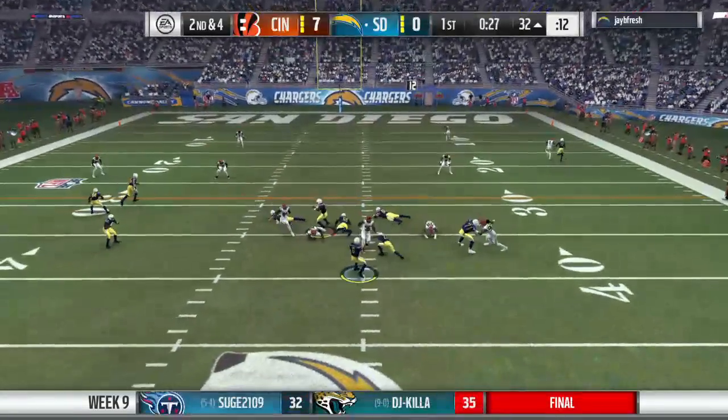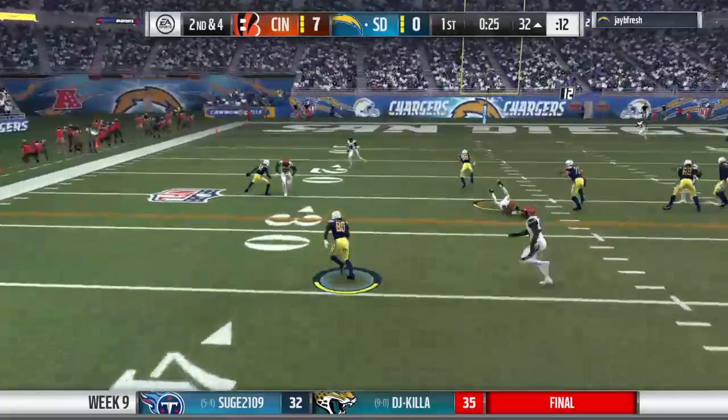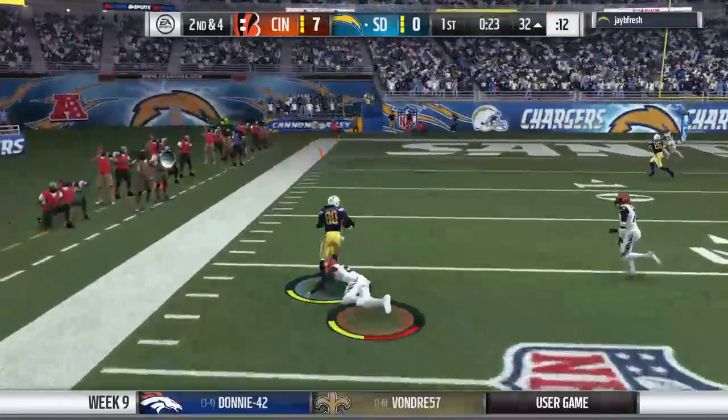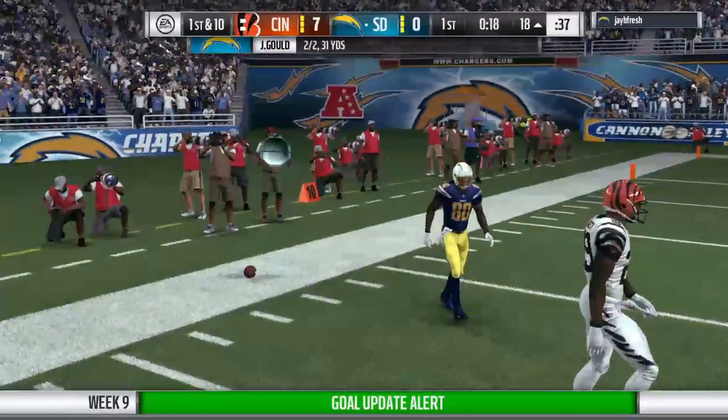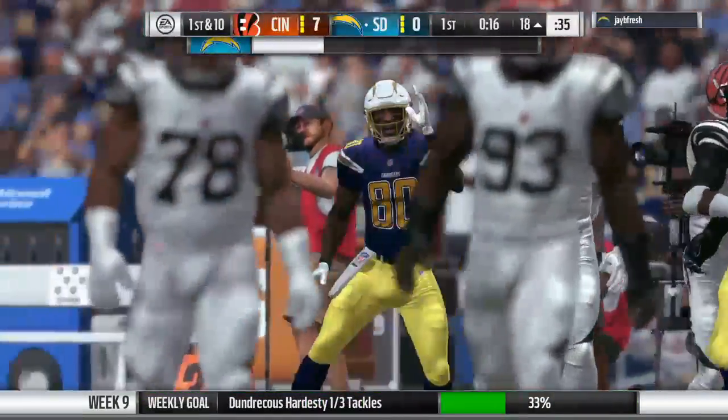He'll look to throw. And a quick throw here, that's complete. And inside the 20 before he's brought down. A good gain of 14 there, and it moves the chains.